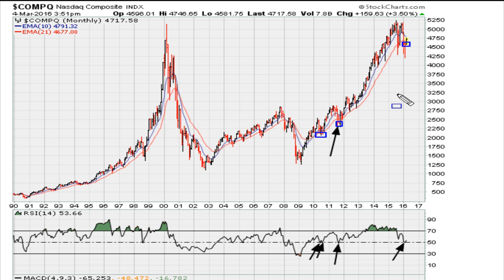So as long as the market is holding on the monthly charts above the support line of the last 5-6 years, as long as it is bouncing on this line on the RSI, one can expect month to month for this market to continue moving higher.